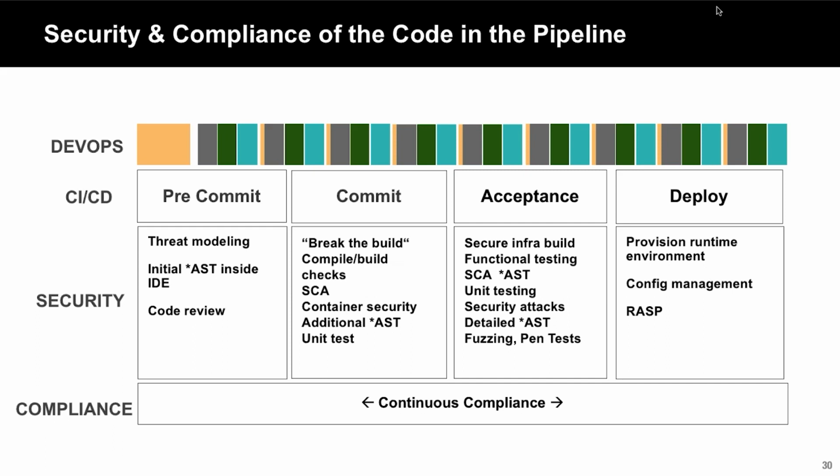You get into the commit phase, where you're going to start looking at the code in a larger sense of how it actually works. Things like making sure the code compiles in the overall build, maybe even some deeper static code analysis, although once again, that depends on what value you think you're going to get out of that. This might also be where, if you're doing containers, you start pulling that container image and scanning it and making sure it lines up with your security standards. Then there might be some basic unit tests with that piece of code that go along with those particular checks.